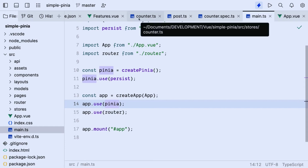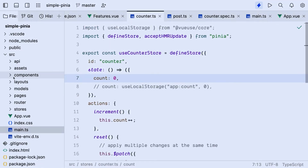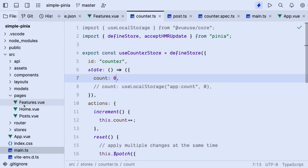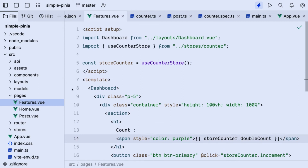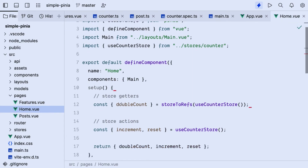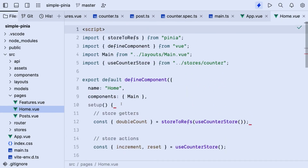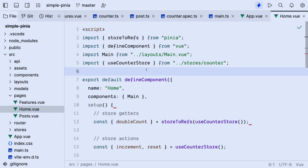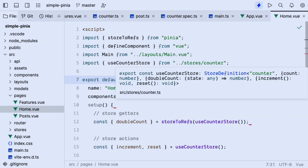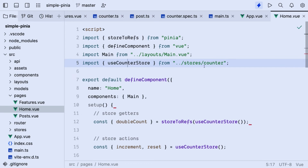So from counter, how to use that in pages. Let's go to these features. Oh, home, sorry, home. Vue.js 3 has this Composition API, and this is how to write this component. We'll be using this defineComponent from Vue. And to use the store, we're going to use this hook, useCounterStore, that we just created inside the stores.